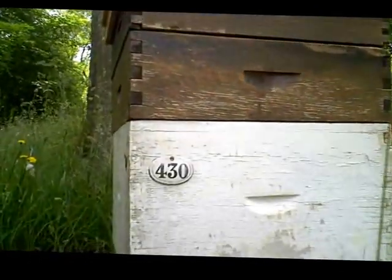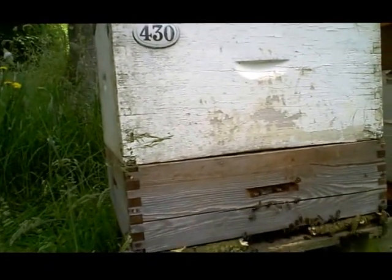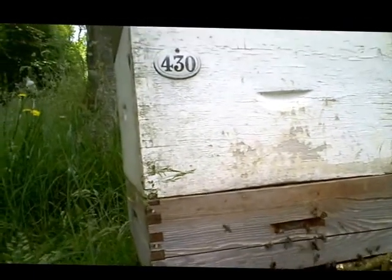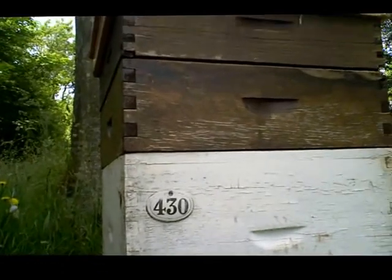We've got two supers on and one underneath to give plenty of room for the queen to lay and also for them to make whatever honey they need to make and store it away in those supers at the top there.